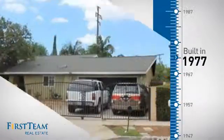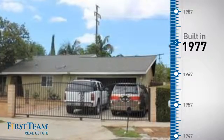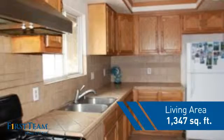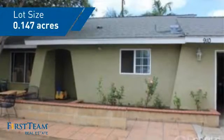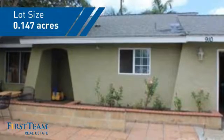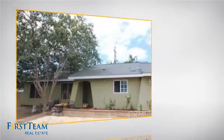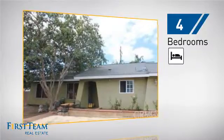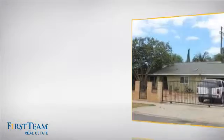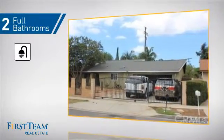This property was built in the late 70s and features over 1,300 square feet of space, giving you a spacious layout to play host or kick back and relax after a long day. Inside, you'll find four bedrooms, so everyone has a private space to come home to, as well as two full bathrooms.